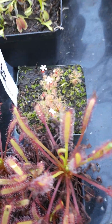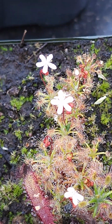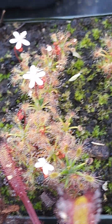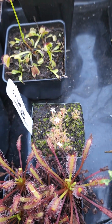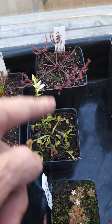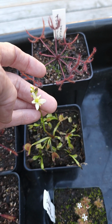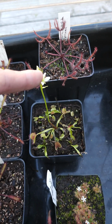My Scott's River, my anodes. There are cute little flowers on the anodes. Yeah, just a small pygmy sundew. Love it. My typical Venus flytrap seeds. I'm going to do some genetics on the seeds here, so that's what this flower's for.